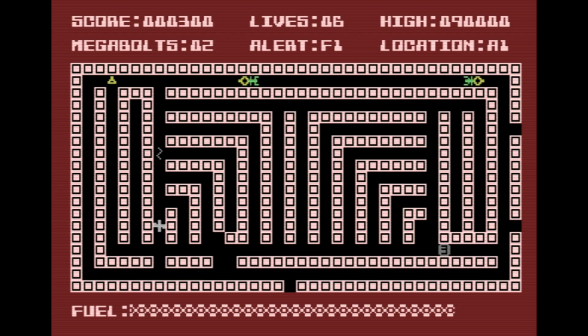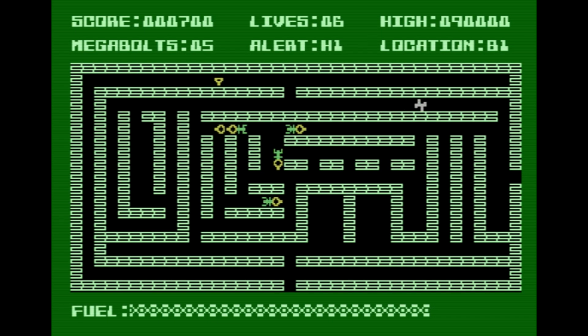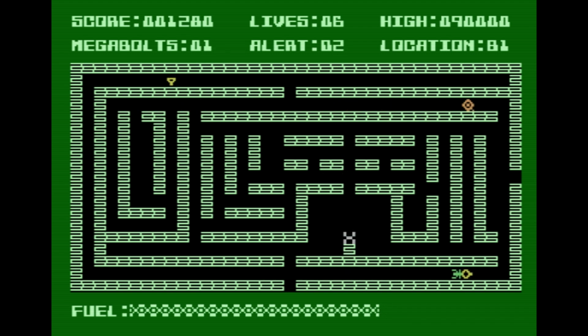The game is Megabolts by Stuart Cross, released on Mastertronic. And what is it? It is a top-down maze shooter across 64 levels. It's an 8x8 grid. And in each one of these screens, because it's a flick screen game, there's so much going on. You've got the enemy craft, which I think there's about 5 or 6 of. And ultimately, you have to destroy each of those enemy craft across all 64 screens.